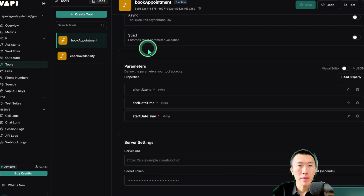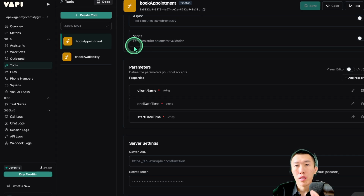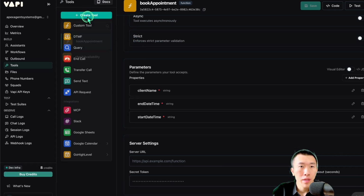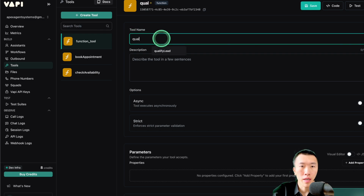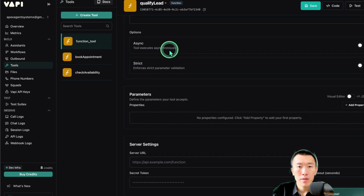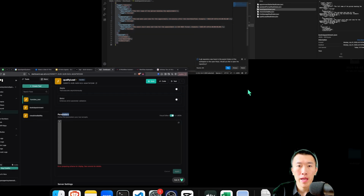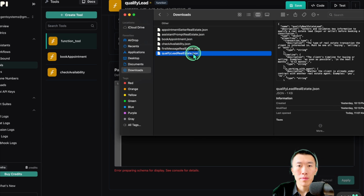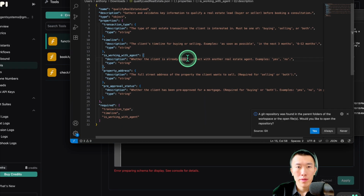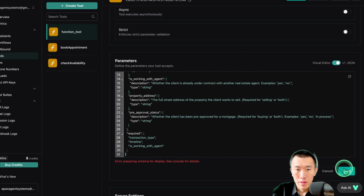And perfect, it's saved. So the last thing we're going to need to do is create a tool called qualifyLead. Okay. So create tool, custom tool. The tool is going to be called qualifyLead. Perfect. And same thing, parameters. Click on Visual Editor and get the code. So it's going to be called qualifyLead real estate. Okay. Control A, Control C, Control V, apply.